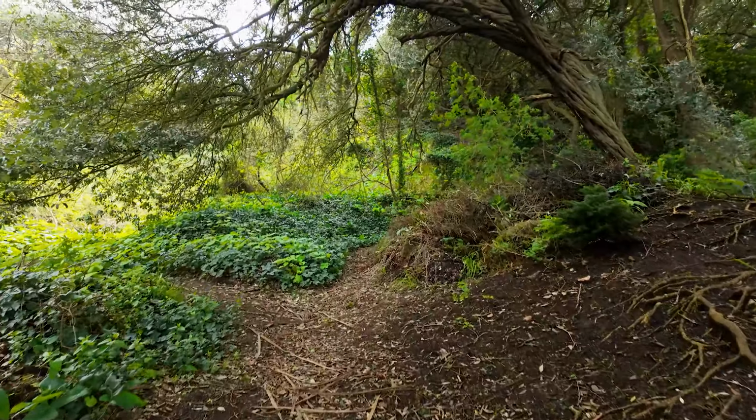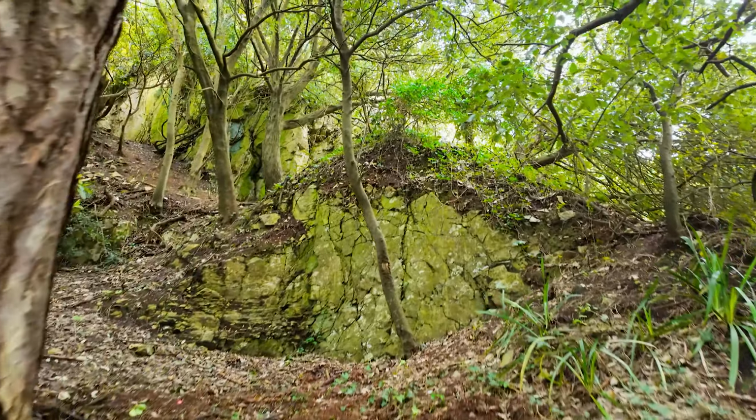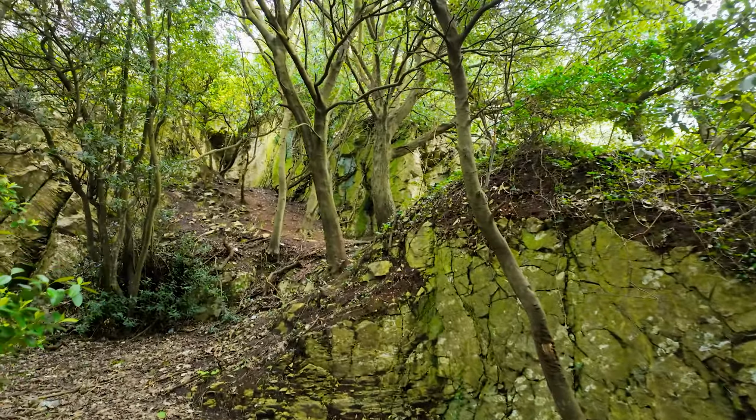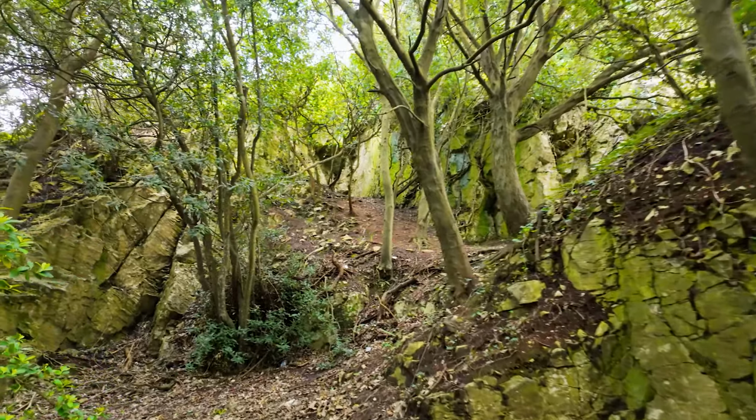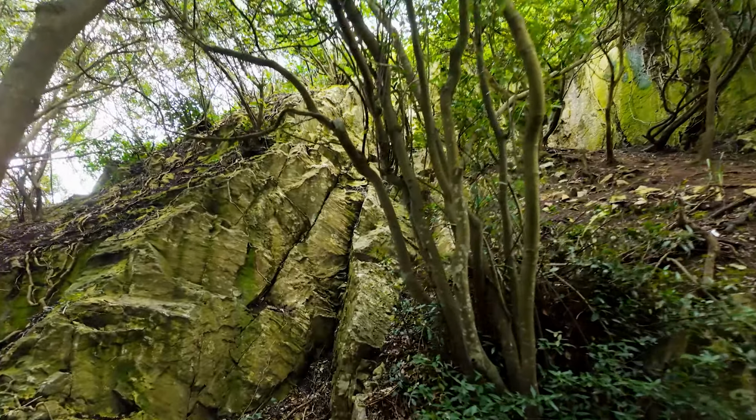So I just spoke to a local couple, and they say apparently there's a bigger cave just up there. And here we go, somewhere around here. Just going to follow the path and hope it takes me there. There's a pretty steep path. I don't know if I'm going to be able to get up there, to be honest. God, going up okay, it's coming back down again, isn't it? That's the problem.